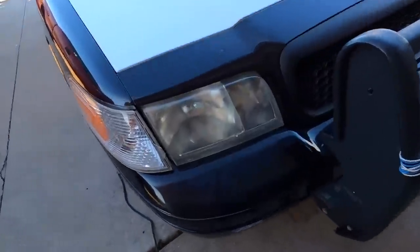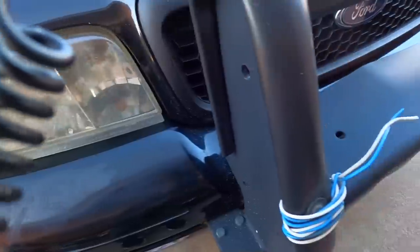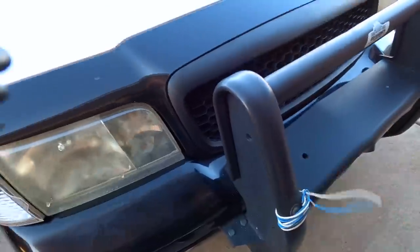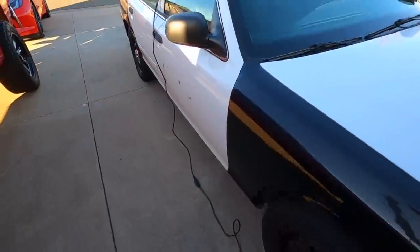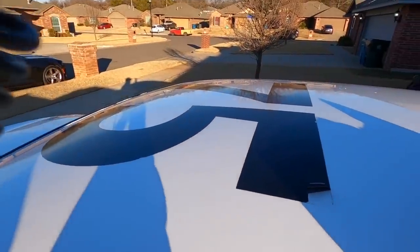So that's as good as it's going to get, guys. There's a little bit of residue. They'll be able to get that off when they sand it down. We're going to also take these wires and clip them. They go to the siren. It's still under there, but it looks trashy hanging out like that. So we're going to take care of that too. Next, we're going to work on these big numbers up here.